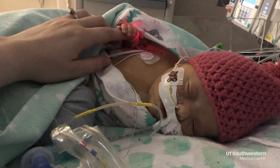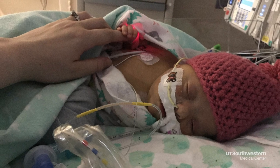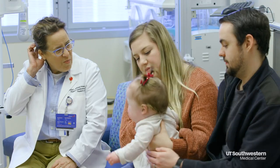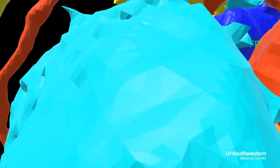Rowan was born with four major heart defects, including a large hole in her heart. The virtual reality technology better prepared Rowan's surgeon, Dr. Camille Hancock Friesen, for her complicated case. She had a way of navigating her heart and creating a truly personalized plan before heading into the operating room.